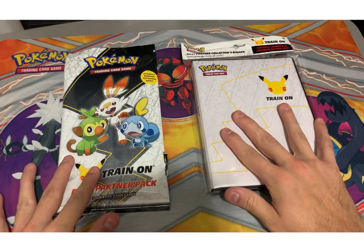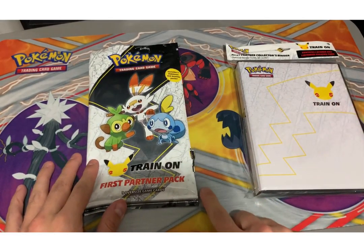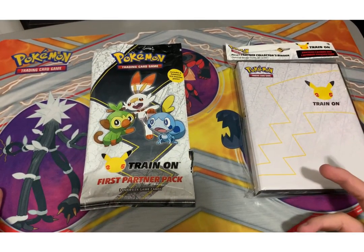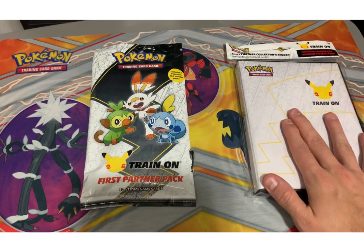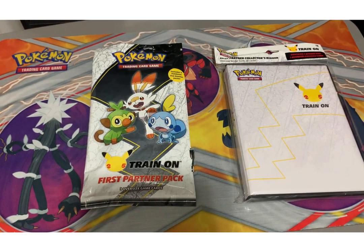Orlando's back. We've got the first partner collection binder, and we also got a sadly opened first partner pack. I got this from Best Buy. I got this from Walmart. Check out Best Buy. We've actually been doing pretty good on letting people get a few things, not letting people scalp, which is pretty cool. So shout out to them, Walmart and Target. Y'all can go to hell right now. But yeah, let's get into it.